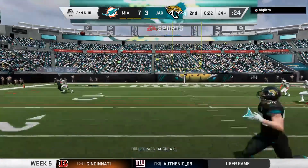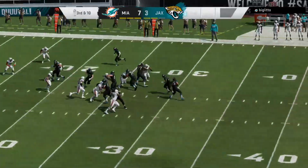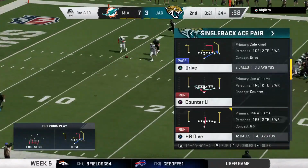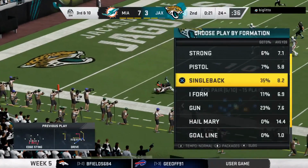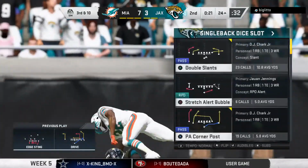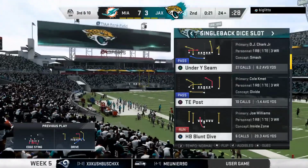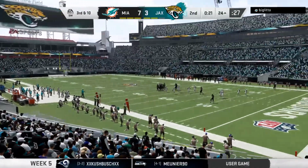It'll be Minshew again. And this one incomplete. Too much contact to hold on to that one, and it's 3rd down. Brandon, looked like he had his hands on it for a moment, but let's face it, that was going to be a tough catch all the way because of the presence of the defense right there as he was trying to haul it in. Yeah, nice job to force the incompletion.